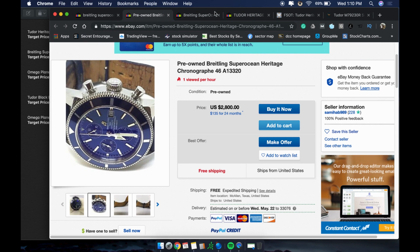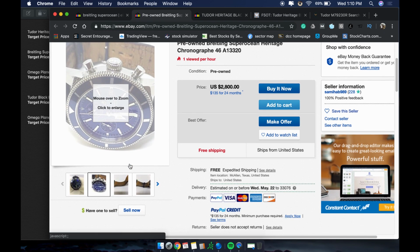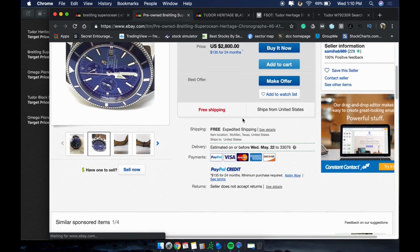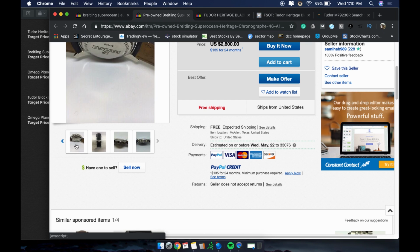Okay, so let's look at this guy right here. Breitling SuperOcean Heritage Chronograph 46 A13320. First thing I'm going to do is look at the remainder of these pictures.